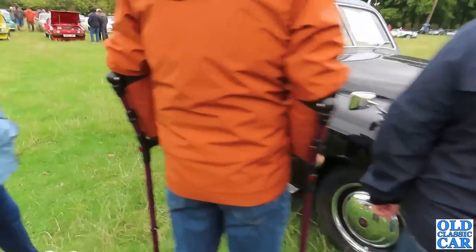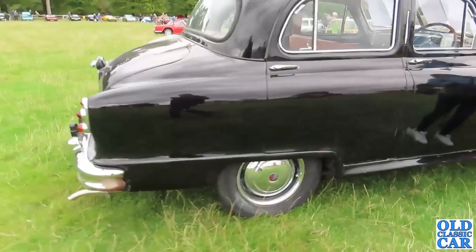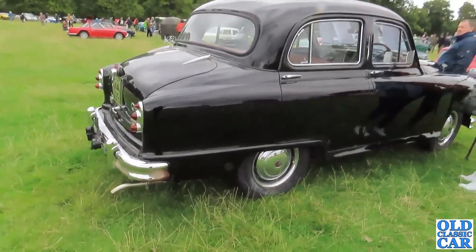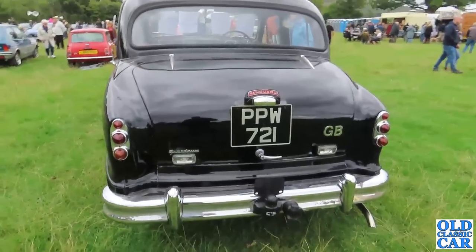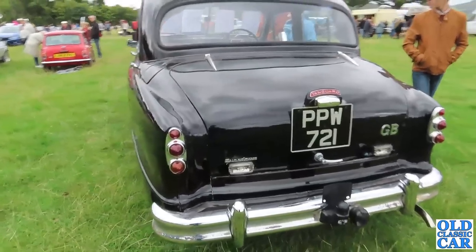So a quick look around the back, because that's where the main differences are visually. The Phase 1 and the Phase 1A obviously have the beetle-back styling and the spats over the rear wheels there. And they updated it a little bit for the Phase 2. Still a very handsome looking car. Shades of Humber, I always think, with a rear view of that. A bit like the Humber Hawk.